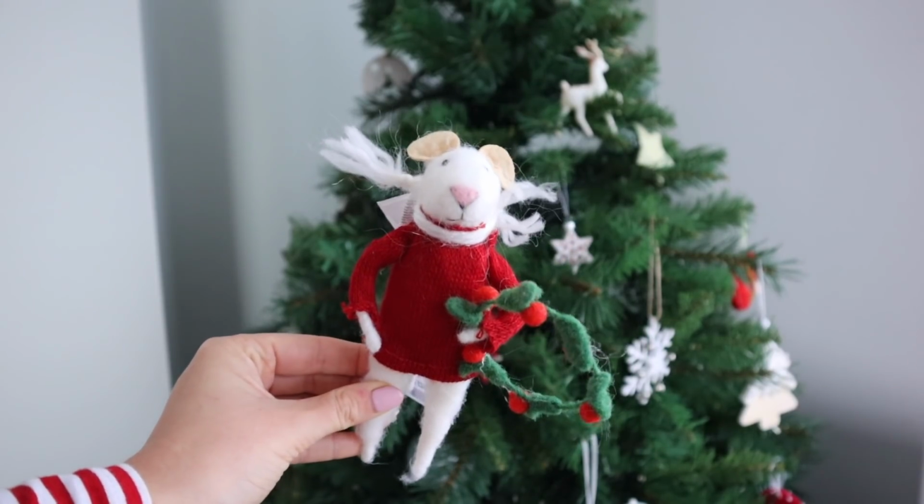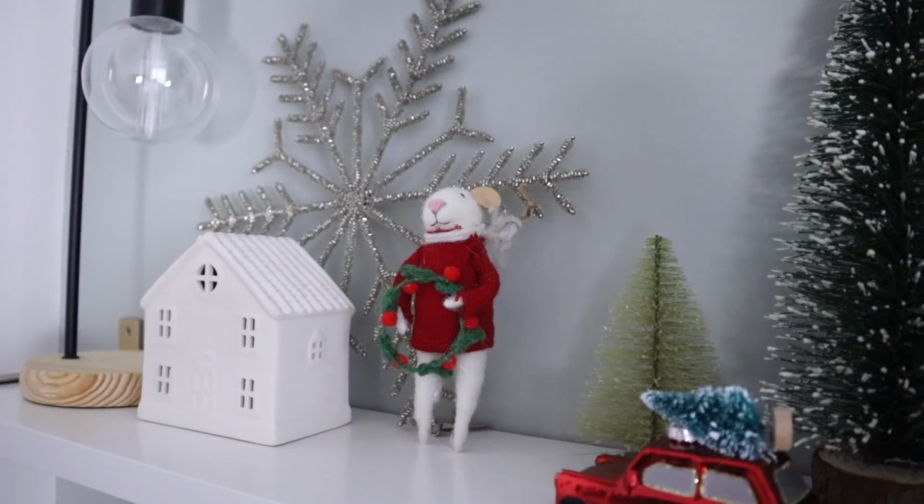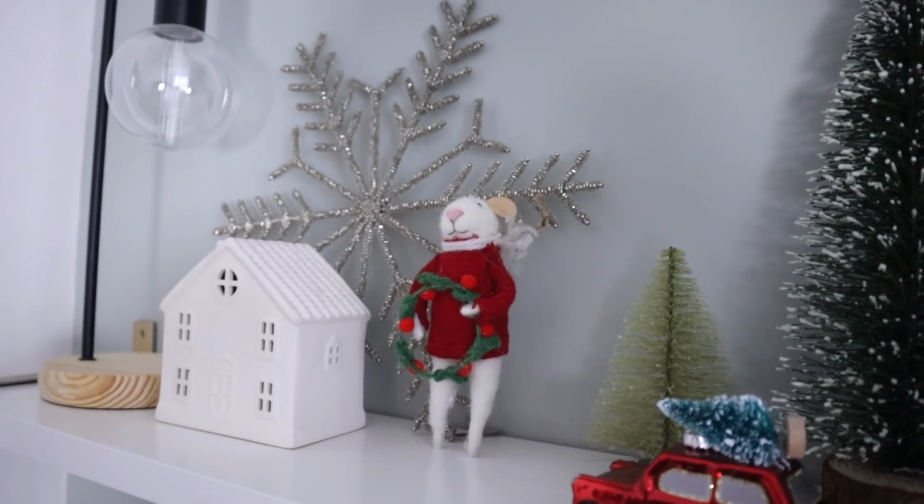It's a little Christmas mouse. But he's got a wreath! Look at him, and he's got a jumper! I need little fuzzy Christmas animals in jumpers like I need a hole in the head, but I got him anyway, so he's gonna join the army of fuzzy Christmas animals on my tree.